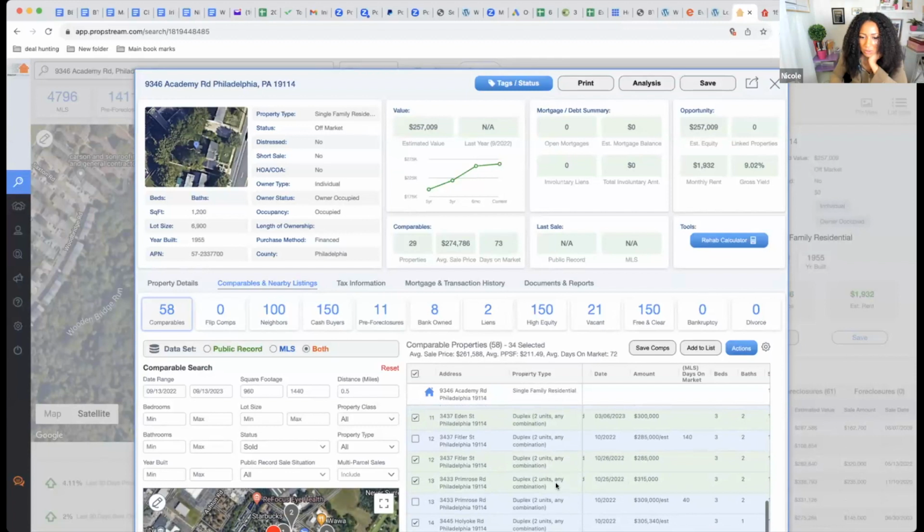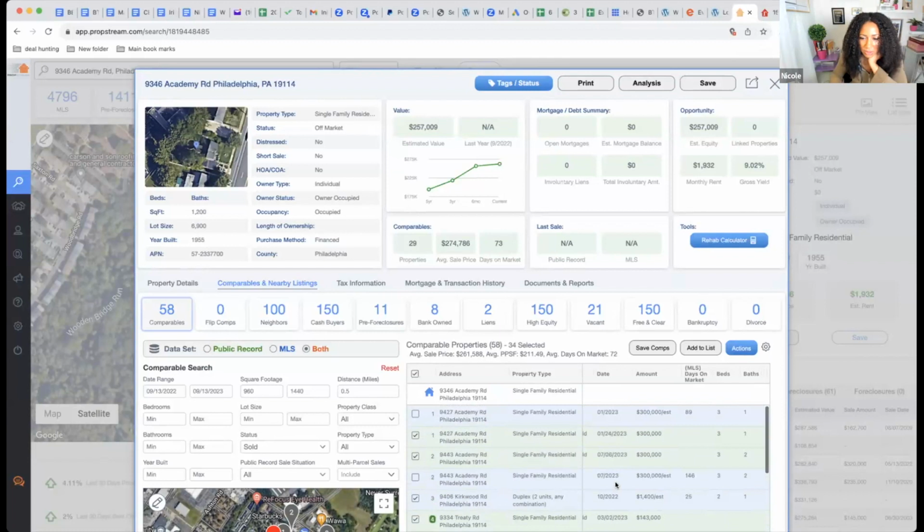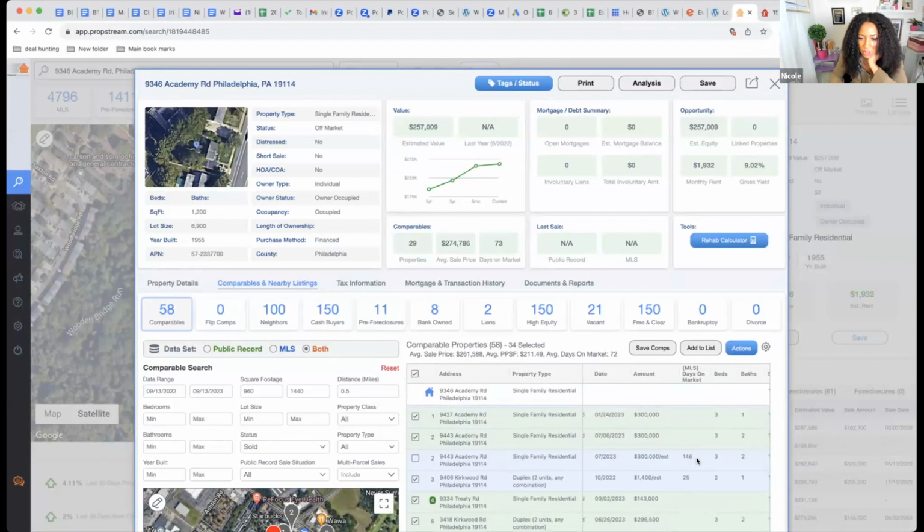Here's one for 315. Oh, it's a duplex. Never mind. Are these all duplex? That was single family. Okay. And this is up the street. All right. So let's say 315. Now we might be looking at something.